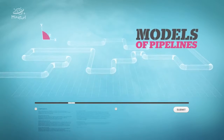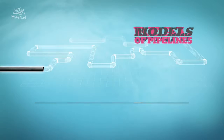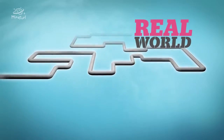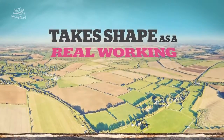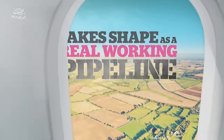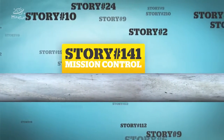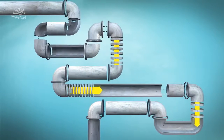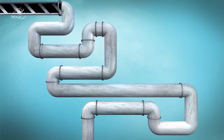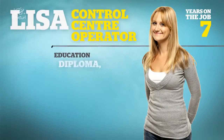I work with design software to generate models of pipelines. We can even test them in a software environment. Then those designs get built in the real world, and that's a good feeling. From this height, I can see how my science and engineering work takes shape as a real working pipeline. In this job, you have to like problem solving and puzzles, and that's what a pipeline is. It's a puzzle that happens to move liquids and gases across a continent, and I'm responsible.